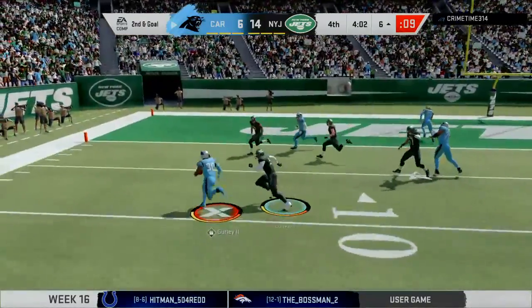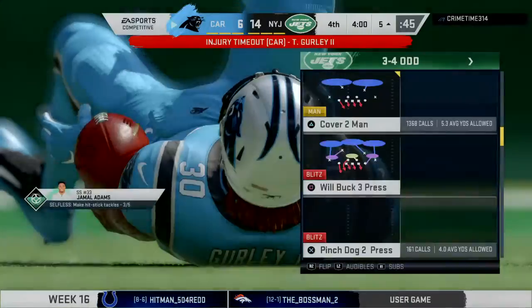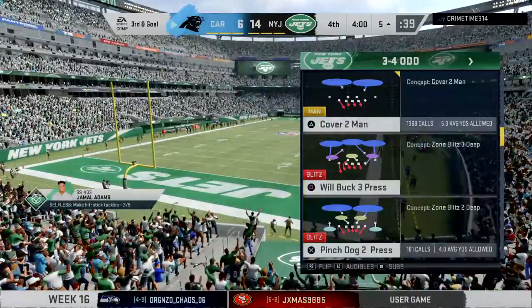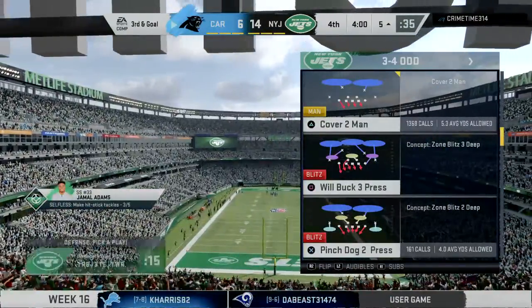Another try on 2nd down with Gurley. And a minuscule gain of maybe a yard from the 6 to the 5. Now whistles here, and it looks like we've got a Panther that's having some difficulty down there getting up. Not something you want to see in Week 16 or any week, really. We'll be right back.